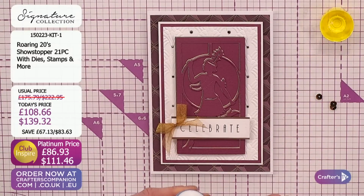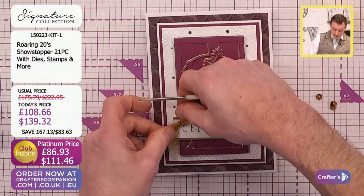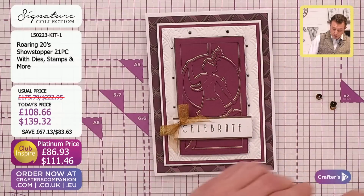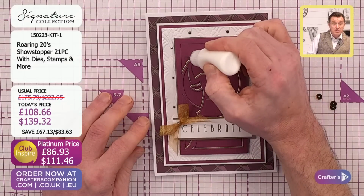Mary Cilia says, hello, Crafters Companion team. Hello. And my crafting family, you say hello. I've just treated myself and I've bought this fabulous Roaring 20 showstopper. Boom. And thank you so much. Well done, Mary. You'll love it.